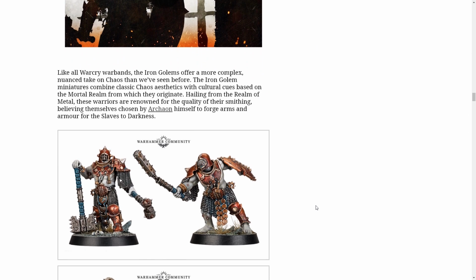Warcry. Okay, this is the thing. This is the thing I'm excited about. So, the Iron Golems. They're giving us a proper look at one of the warbands for Warcry. So the Iron Golems offer a more complex, nuanced take on Chaos than we've seen before. The Iron Golem miniatures combine classic Chaos aesthetics with cultural cues based on the mortal realm from which they originate, hailing from the realm of metal. Awesome.